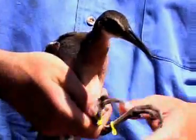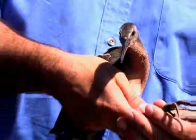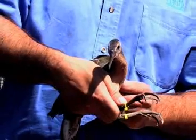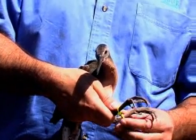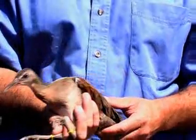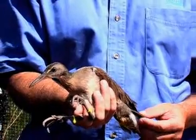This bird is about 6 weeks old, and what we're doing today is putting our young birds in our pre-release enclosure. We have several enclosures here built right on Sweetwater Marsh that we let these birds use, giving them the opportunity to learn how to be an adult clapperrail, hunt, and forage for the foods they need to find in the wild, and we just generally make sure they're ready for release.